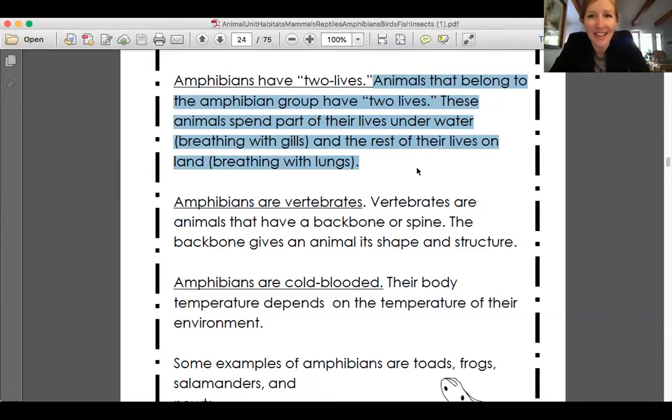Okay. It says, animals that belong to the amphibian group have 2 lives. These animals spend part of their lives underwater, breathing with gills, and the rest of their lives on land, breathing with lungs. So amphibians are usually born in the water, like fish. And because they're in the water, they breathe through gills, because there's not really air to breathe underwater. And when you have lungs, you need air to breathe. So as they grow into adults, they lose their gills and develop lungs.